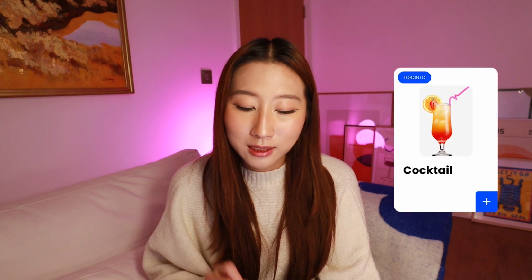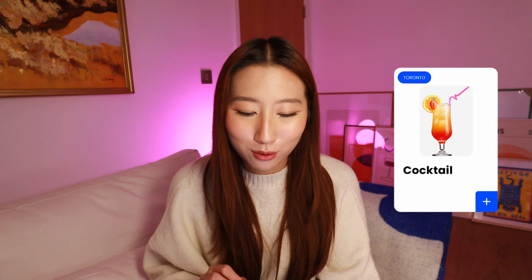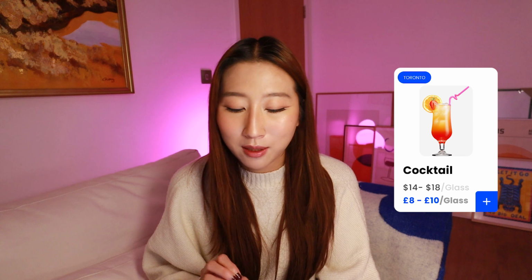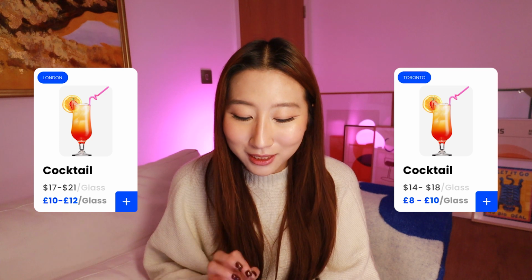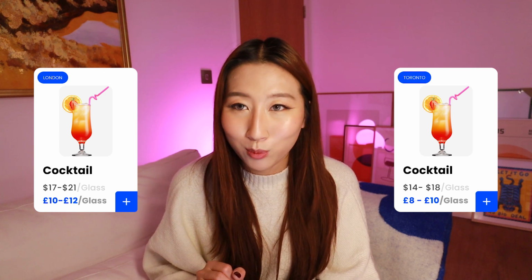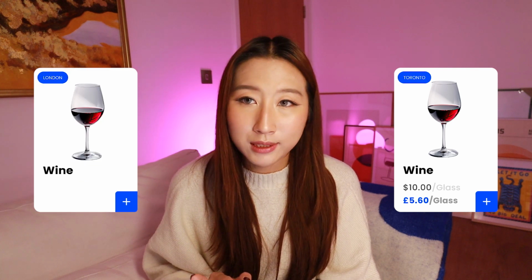Cocktails, I feel like, are a similar price or a bit higher in London because there are a lot more nicer cocktail bars. In Toronto, a cocktail might be $14 to $18, which is about 7 to 10 pounds, versus here, I feel like a cocktail starts at 10 pounds minimum, and it can go all the way up to 20-something pounds at somewhere nice. And then a glass of wine in Toronto is about $10 or more, so that's about £5.60, versus in London it's around £7.